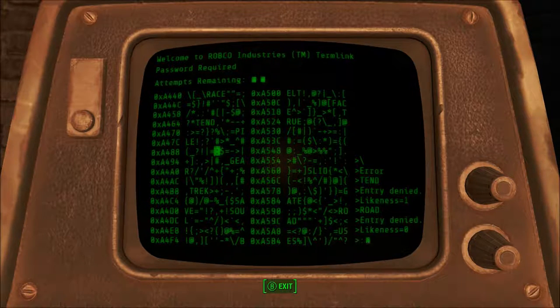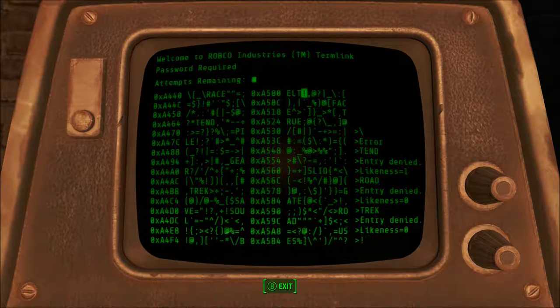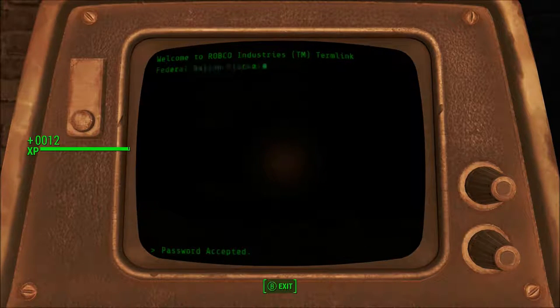Shit. Is it the T, maybe? I don't see any T's. Well, not that many. Nope, it's not that. Belt, maybe? Yes. There we go. Beantown Bastards.